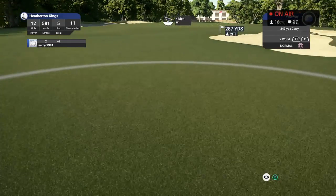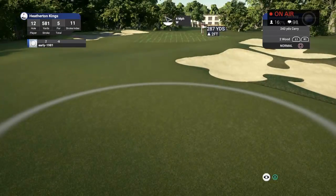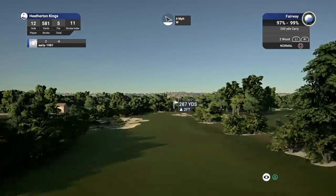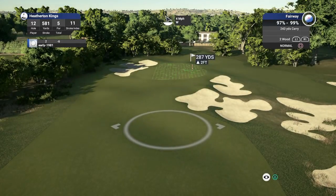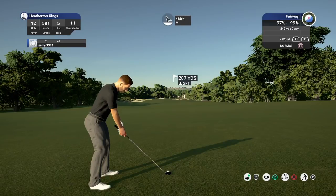Now, this could actually may well have a chance of kicking on here, but the only problem is if we do kick on, we're going to have a long putt. I've got no idea. The fairway looks like it won't allow us to kick on, but we're just going to launch this down here.